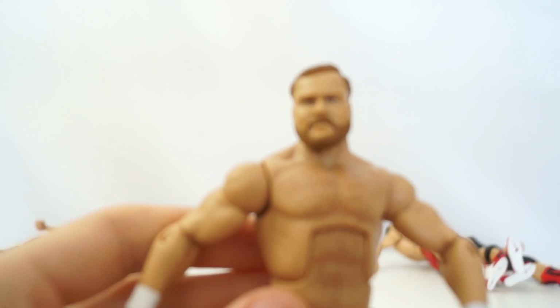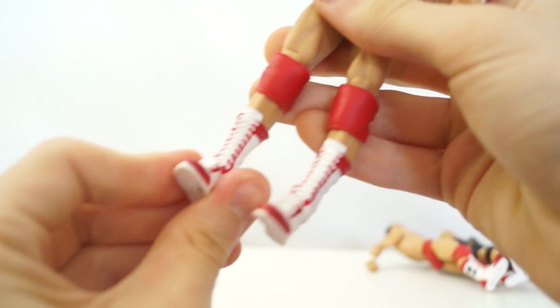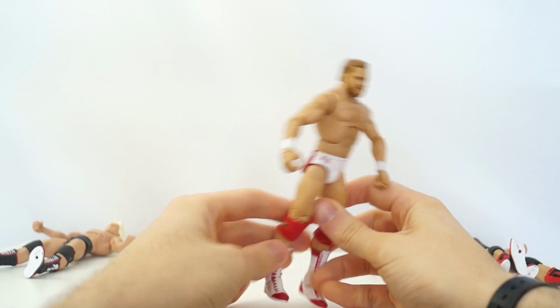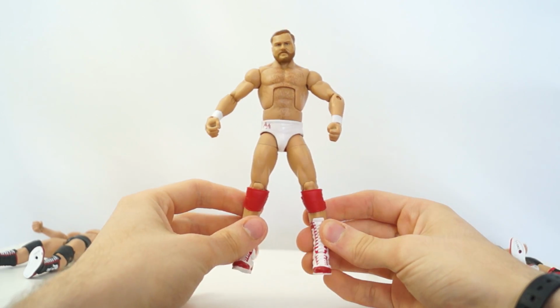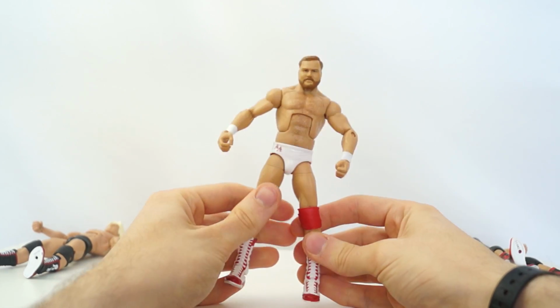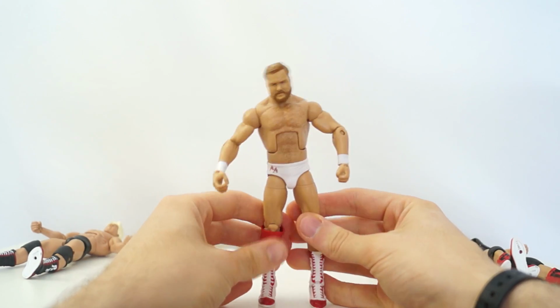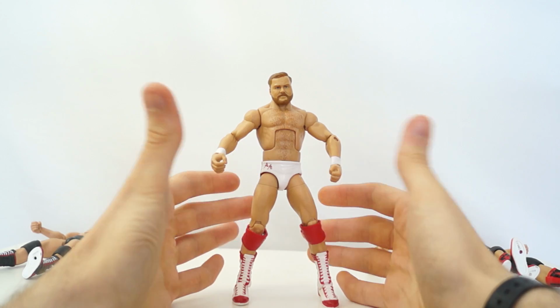I think this face is fantastic. This is a re-release of the Legends, except it has a new attire. This is more like the 4 Horsemen tag team attire, which is pretty good. Of course, he's suffering from some weird bendage issues from packaging. I don't know what's going on there. Some people tell me to put it in some hot water to try and straighten it out, but he's not really standing up that well because of it.